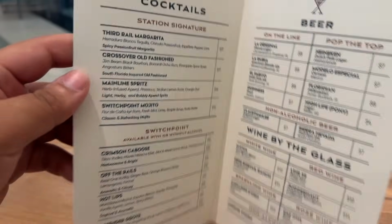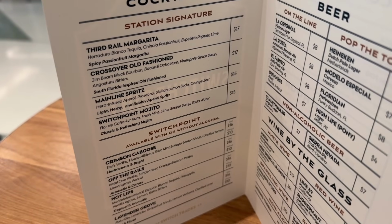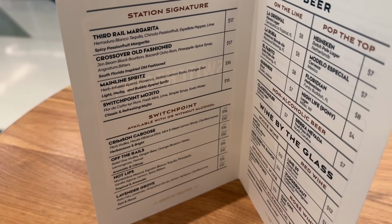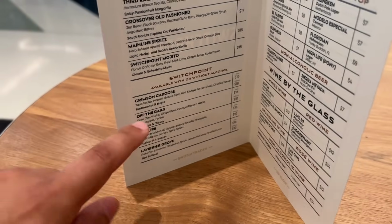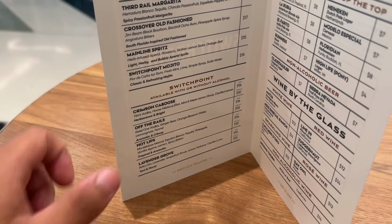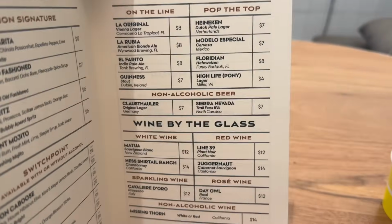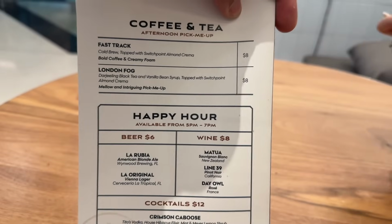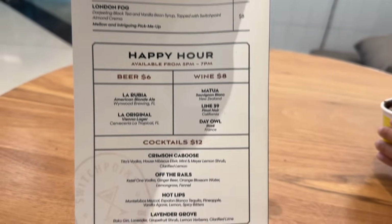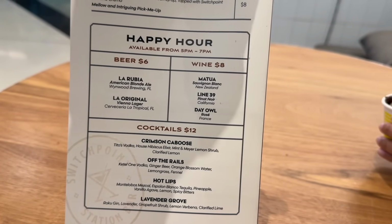Just wanted to show you guys the cocktail prices. You can get a margarita for $17, old fashioned $17. They've got spritz for $15, and then they've even got stuff that you can order with or without alcohol. And there's also beers, non-alcoholic beer, and wine by the glass. And then in the back, for the afternoon pick-me-up, coffee and tea. And then there's actually a happy hour here for 2 hours, 5 to 7.